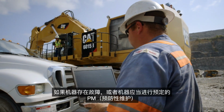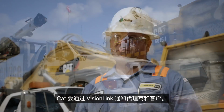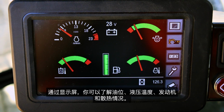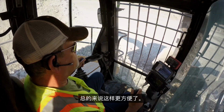The dealer and the customer can also be notified through Vision Link if there is a fault or that a scheduled PM is due on the machine. Having that display there just helps, knowing your oil, your hydraulic temperatures, your engine, your cooling. It's right there at the touch of a screen. It's just better overall.